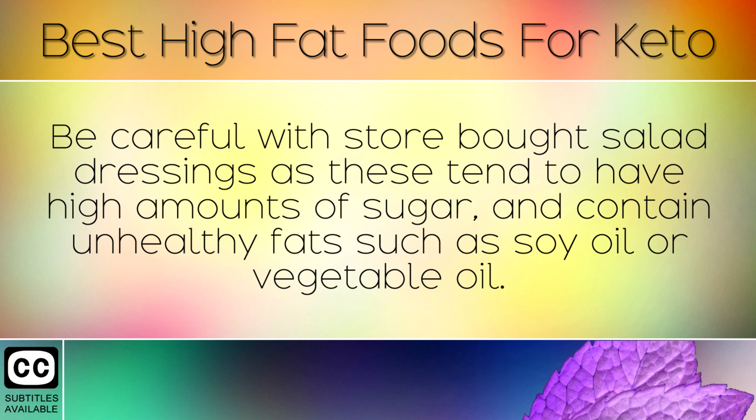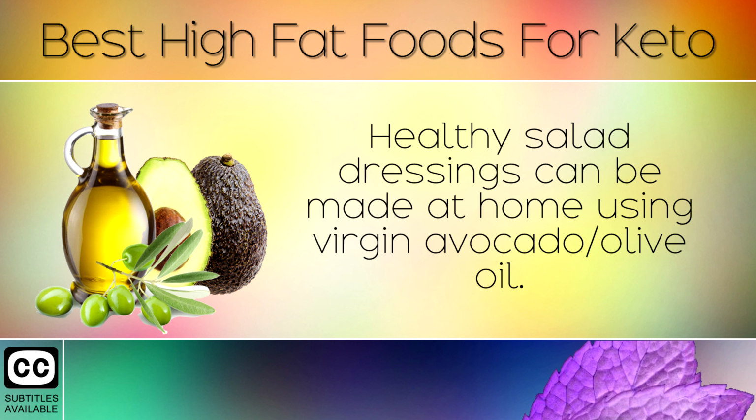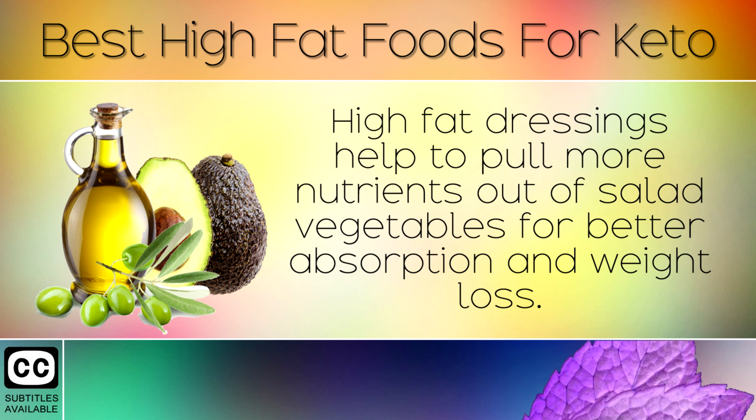Be careful with store-bought salad dressings as these tend to have high amounts of sugar and contain unhealthy fats such as soy oil or vegetable oil. Healthy salad dressings can be made at home using virgin avocado or olive oil. High-fat salad dressings help to pull more nutrients out of salad vegetables for better absorption and weight loss.